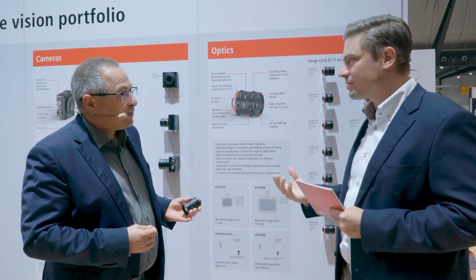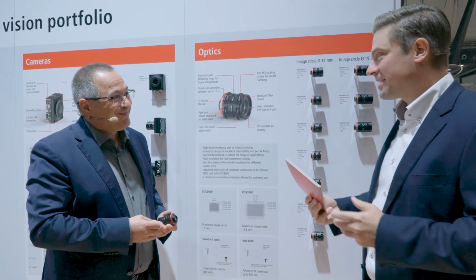Is there something more to come? Yes, we decided also to integrate liquid lens focusing in 3 lenses so that we have more possibilities for our customers, and we integrated this lens in a special product, which you can see later on at the booth. Okay, I understand. Okay, thanks, Bernd.